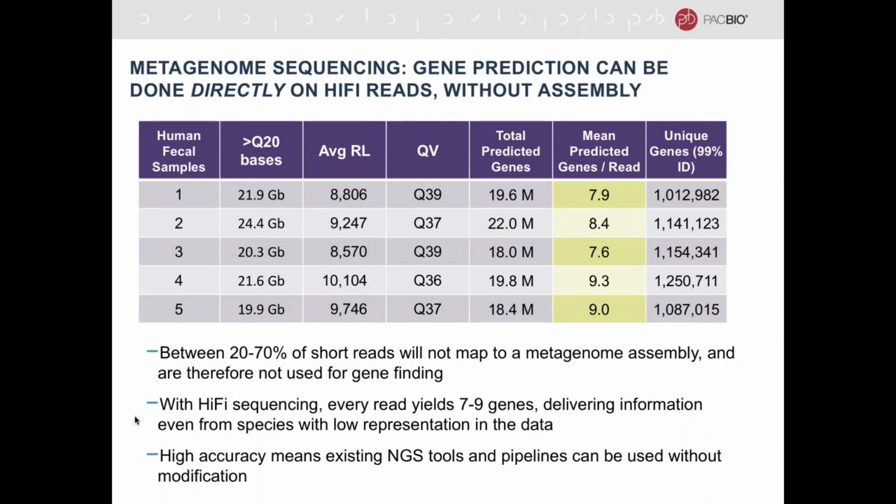For metagenome sequencing, the advantage of PacBio HiFi is that gene prediction can be done directly on the HiFi reads without needing to do any assembly at all. This is an advantage because, as you probably know, typically when you assemble short read data from shotgun sequencing, anywhere between 20 to 70% of that data will not map to the resulting assembly, and therefore that information is not accessible for things like gene finding.